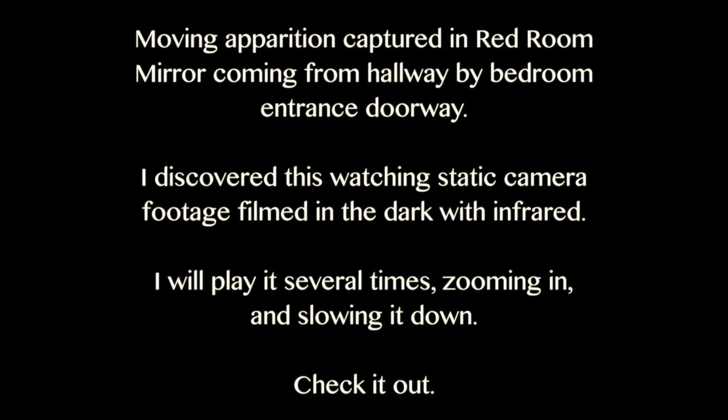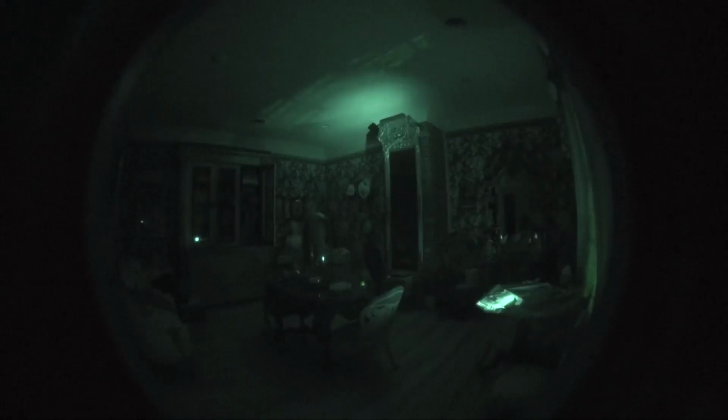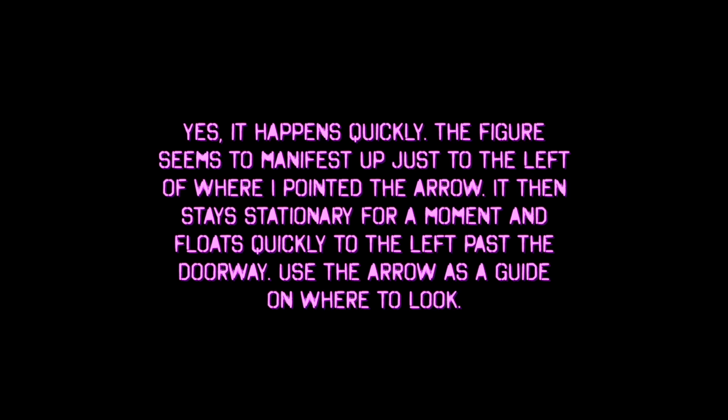A moving apparition captured in the Red Room mirror coming from the hallway by the bedroom entrance doorway. I discovered this watching the static camera footage filmed in the dark with infrared. I will play it several times, zooming in and slowing it down. Check it out. Yes, it happens quickly. The figure seems to manifest just to the left of where I pointed the arrow. It then stays stationary for a moment and floats quickly to the left past the doorway. Use the arrow as a guide on where to look.